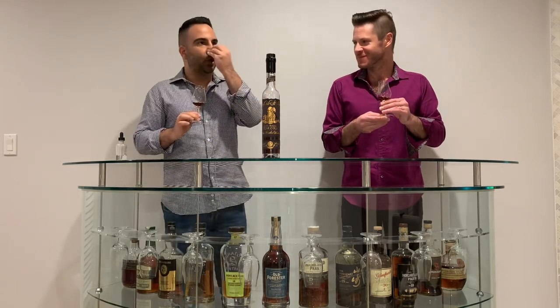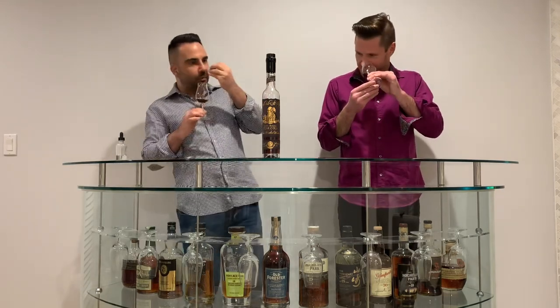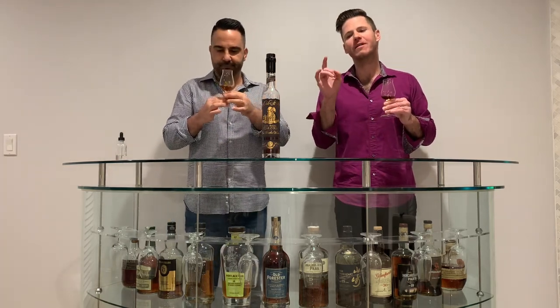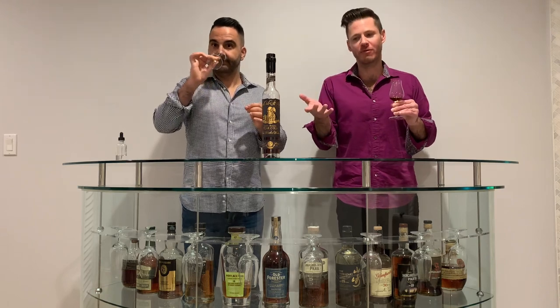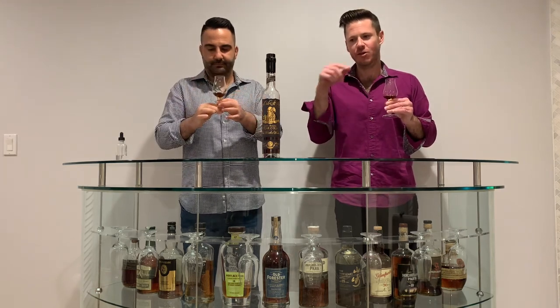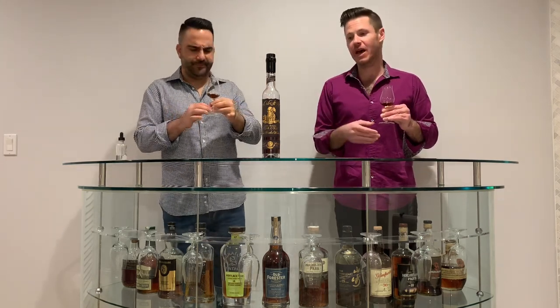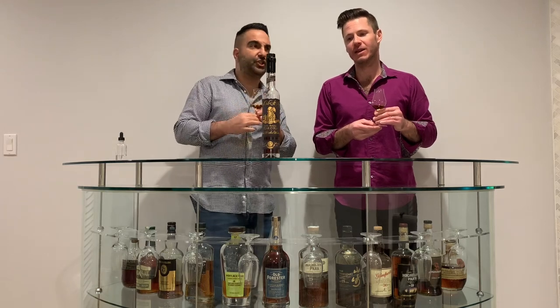But on the nose, I'd be like, is this a bourbon? What is this? But on the palate right away, at least I know it's a bourbon. So I can't get that out of my head. So in that way, I know for sure it's not a sherry scotch. No, it's a bourbon for sure, but it's different from pretty much any other bourbon.